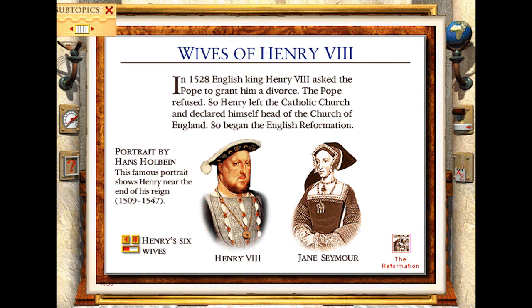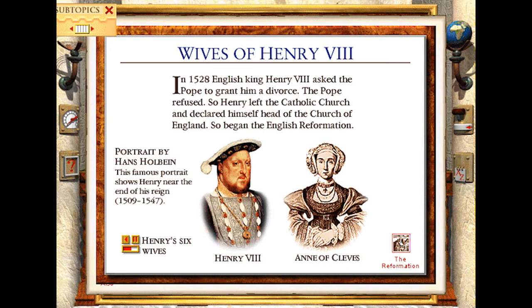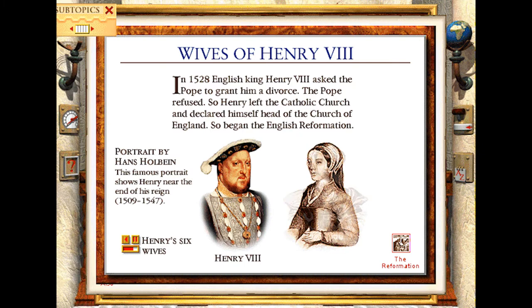Anne of Cleves was a German princess. Henry married her in 1540, solely for political reasons. Their marriage was annulled by Parliament 6 months later. Catherine Howard, another Englishwoman, became Henry's fifth wife. A year after their wedding, she admitted that she had not been faithful. She was beheaded in February 1542.